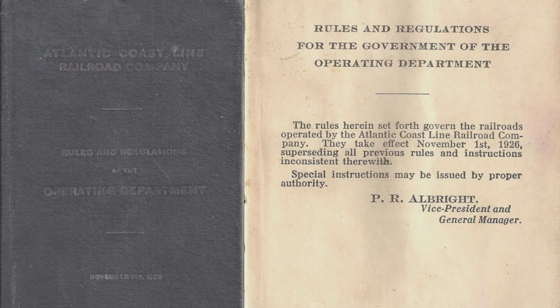Here we see the cover of the rule book. It's black. The title reads Atlantic Coast Line Railroad Company, and then it says rules and regulations of the operating department. At the very bottom it says November 1st, 1926. Then the first page says Atlantic Coast Line Railroad Company, rules and regulations for the government of the operating department. The intro says the rules herein set forth govern the railroads operated by the Atlantic Coast Line Company. They take effect November 1st, 1926, superseding all previous rules and instructions inconsistent therewith.